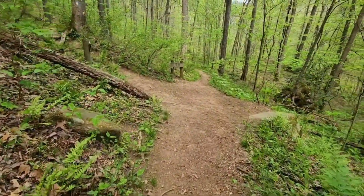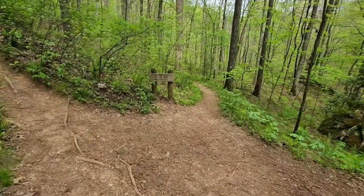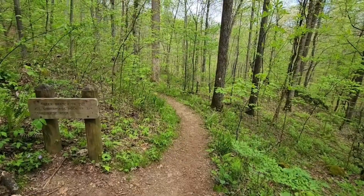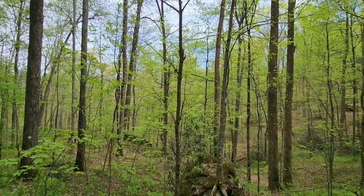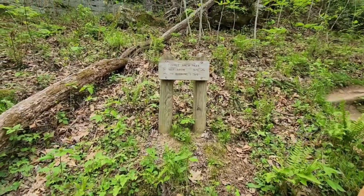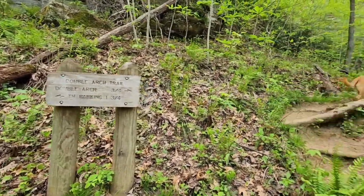Alright, now right here is another trail junction. This is where the Oxier Branch Trail begins. Keep going straight downhill here. That'll take you over to Oxier Ridge, just below Courthouse Arch. Then you hike the ridge on out through that way. But for today, we're going out to Double Arch. So we're going to continue off to the left on the Double Arch Trail.